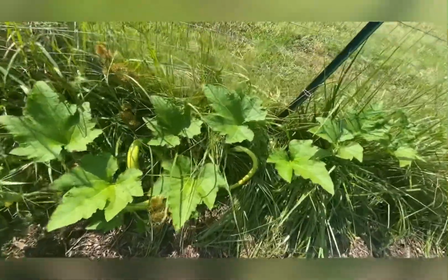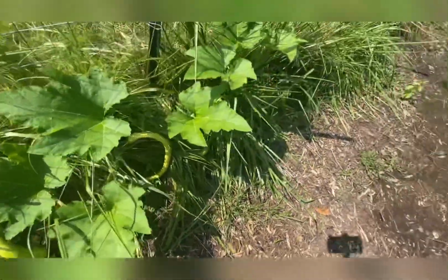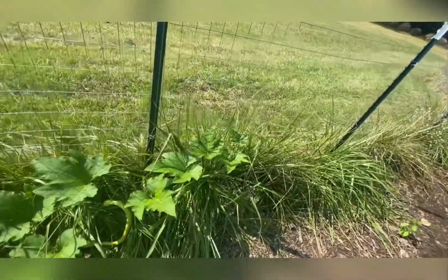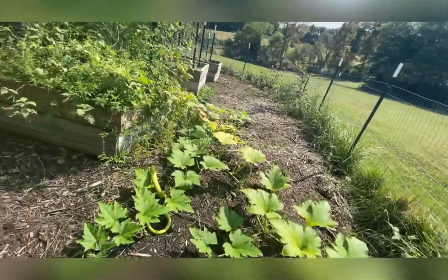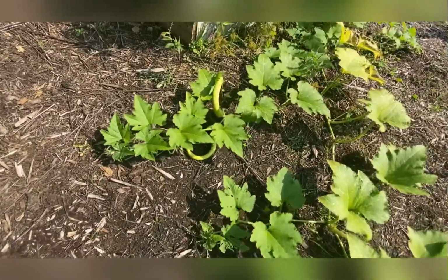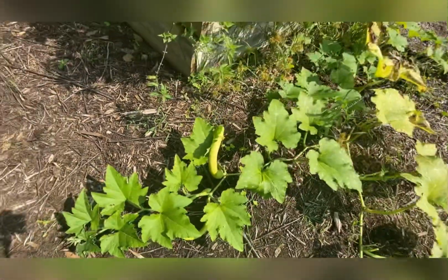Holy cow, look at this one. I hadn't even seen this. Look at this bad boy. That's a big squash. And then there's another long one right there. And look, it's growing all the way over here. Check this out. From here, all the way down around the bed and up in that other bed. And there's more squash over here. You can see those. So that's just crazy.